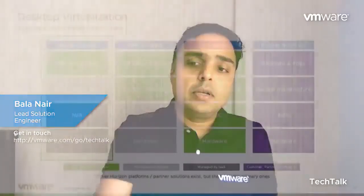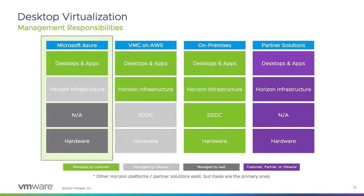Now, this is very important to understand because which platform you choose will depend on several factors. With VMware Horizon, you can choose which platform you want to use based on the management capabilities and responsibilities that you want to take upon yourself. For example, if you have in-house expertise and technical requirements to own and maintain the entire stack, then you might choose to deploy on-prem Horizon 7.